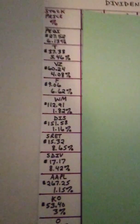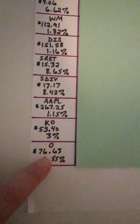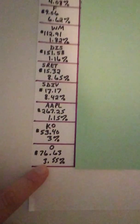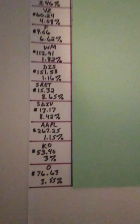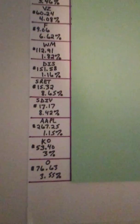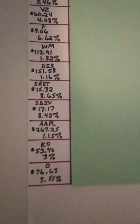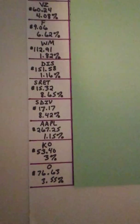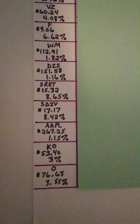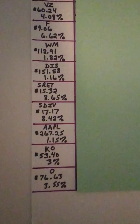A lot of people choose stocks like O, the stock ticker O, because it's a monthly paying dividend. So if that stock started dropping within the course of a month, you could always turn around and sell it, and you probably wouldn't lose as much money selling it in a month as compared to having to hold it for a quarter, so for 3 months.